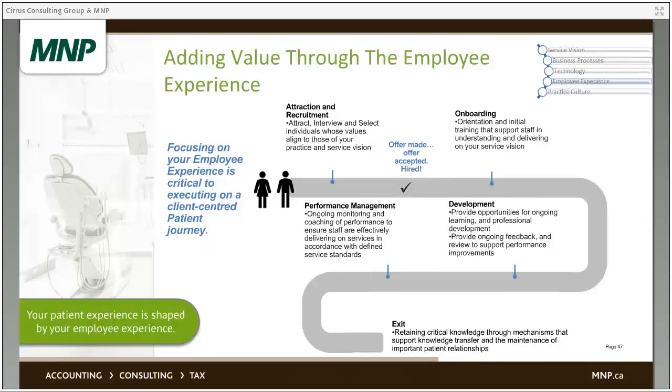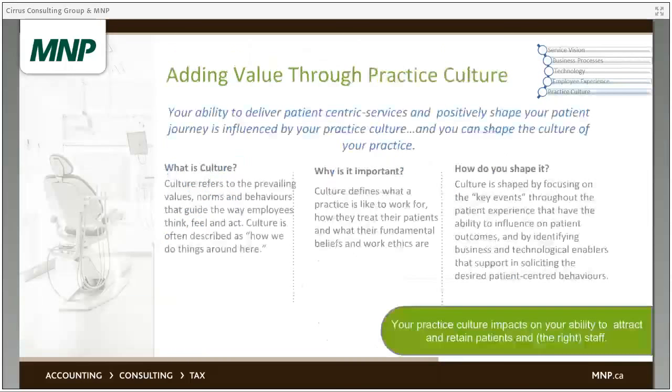Developing a patient-centric service model requires thinking about how you are attracting and recruiting individuals whose values align to those of your practice and your service vision. It also requires you to think about how you will onboard these staff to ensure they understand and can deliver on the services in ways that are in line with your vision. Ongoing coaching and performance management are key to ensuring that these service standards that you have outlined are being upheld, as well as creating opportunities for professional development and feedback to support performance improvement.